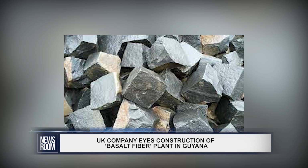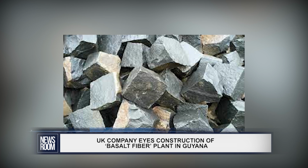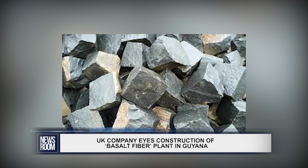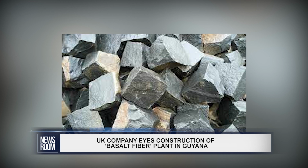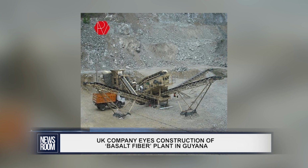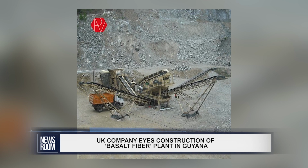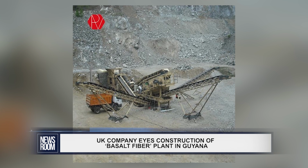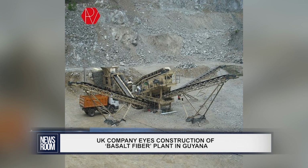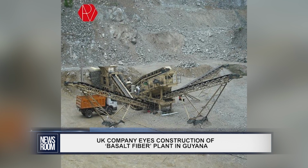And Robertson believes that it can also be developed into another export market for Guyana, as the raw material is also used in the aerospace industry, among others. Meanwhile, the commercial director Korhonen shared too that once the plant is up and running, jobs will be provided for over 200 Guyanese, with all local materials expected to be used in construction.